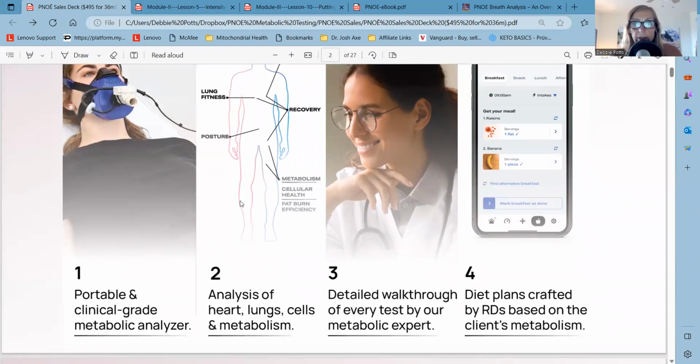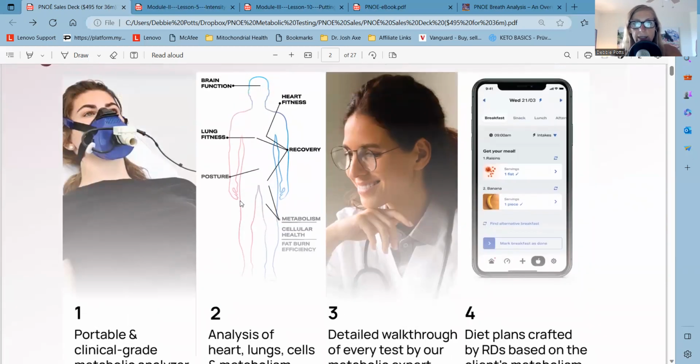We also, of course, look at your metabolism, how much you're burning fat and carbohydrates at rest, and then your exercise test during different heart zones. We'll figure out your numbers and recovery.